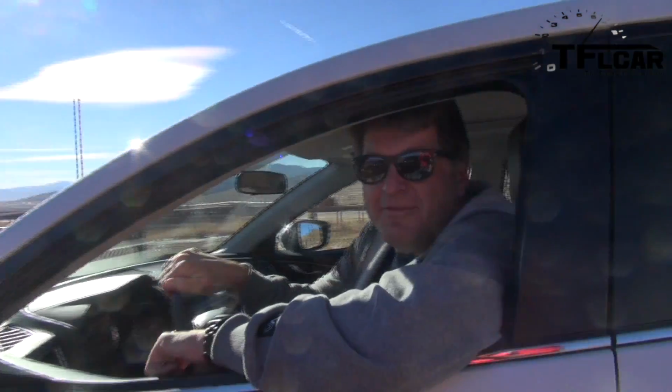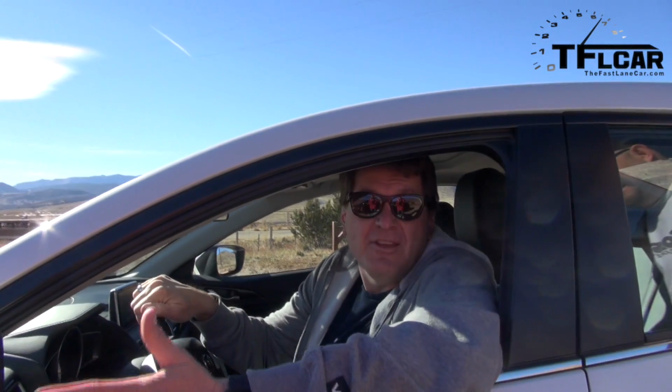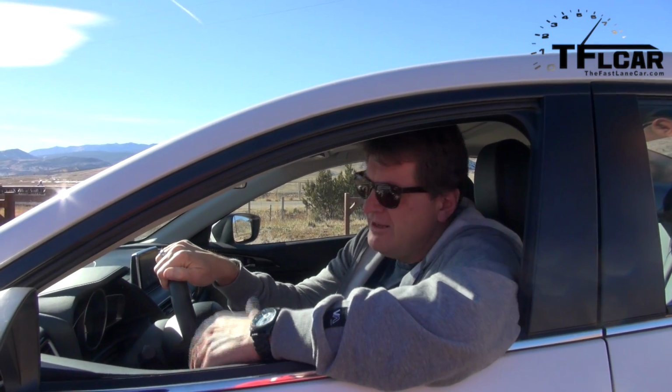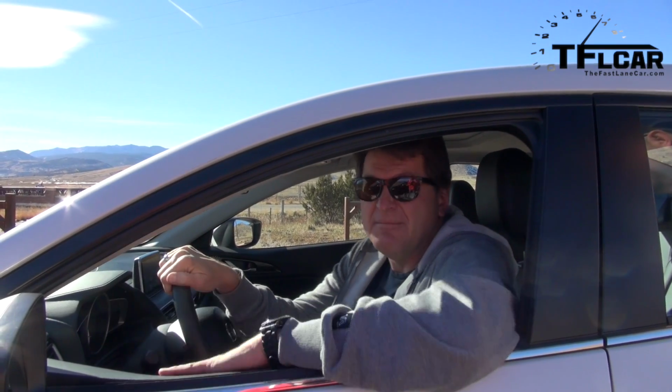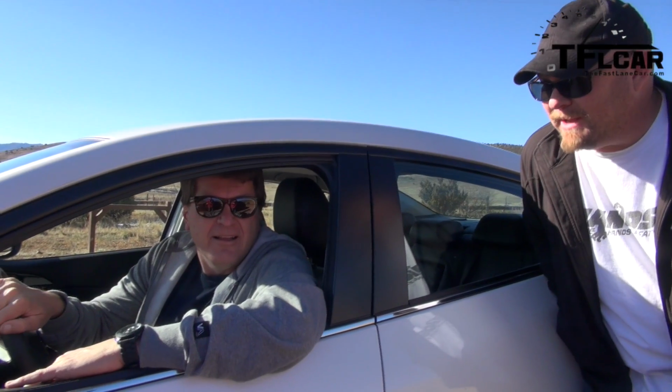The Rabbit revs to 6,500 RPM, the way it should be. Of course, you can't see the exhaust pipe either. Once again, these cars are built to be fuel efficient, and this one is built to be fuel efficient and speedy, not fast, speedy.